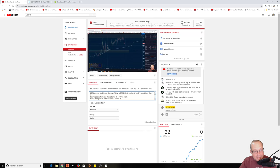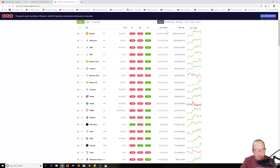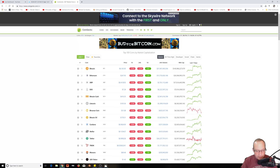The key. What is going on with the key? If you guys don't know about the key, do your research. So this is over here on CoinGecko. Its ticker is TKY. There it is.